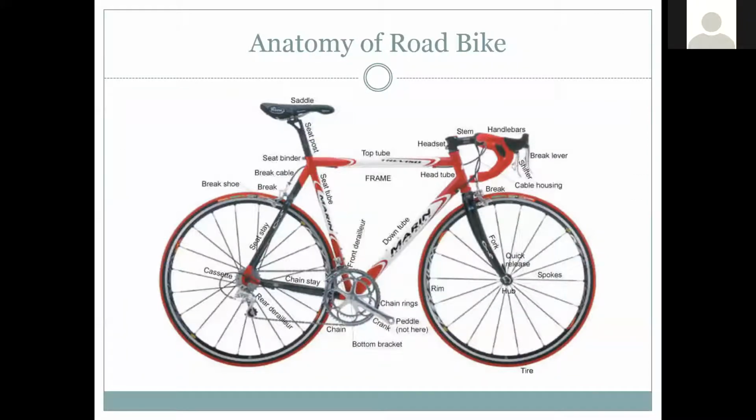So to start with the discussion of the basics of the anatomy of a road bike, and that's what we're going to talk about today, a road bike. There's, of course, a bunch of different types of bikes out there. We're going to just talk about a road bike. And you can see all the different tubes on the bike, from the top tube, the down tube, the seat tube. You can see them all there, the head tube.